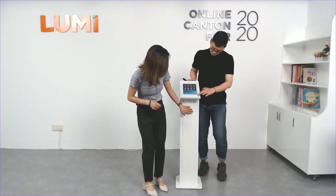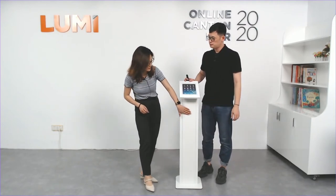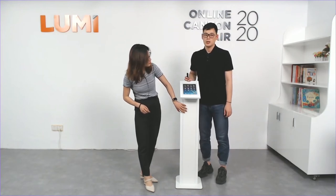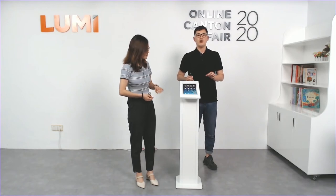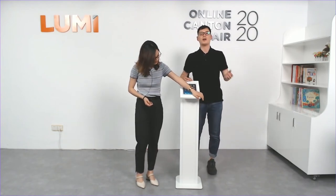Yeah. So, and I've noticed, you know, there's a larger space here. It's blank flat space in front of there. Says the tablet stand. So what's this? Is this something can be used for this space? You can print your logo or any graphics here. Oh. It's an eye-catching area. Wow. Meanwhile, the stand is also available in black color. Yeah. And also, we provide a desktop version and a wall mount version for more choices. You know, we LUMI with more than 15 years experience in producing this kind of products. Here, let's have a quick reference for most tablet solutions. Okay.